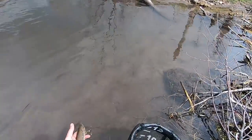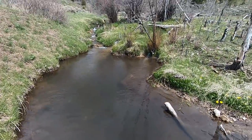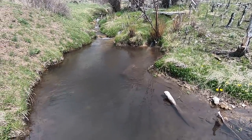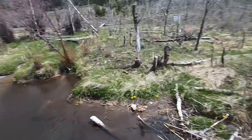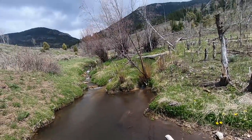See ya. Beautiful fish. I think that fish was just like right in the middle of this pond here. This is beaver pond 5 or 6 that I've fished. Awesome. Let's keep going.